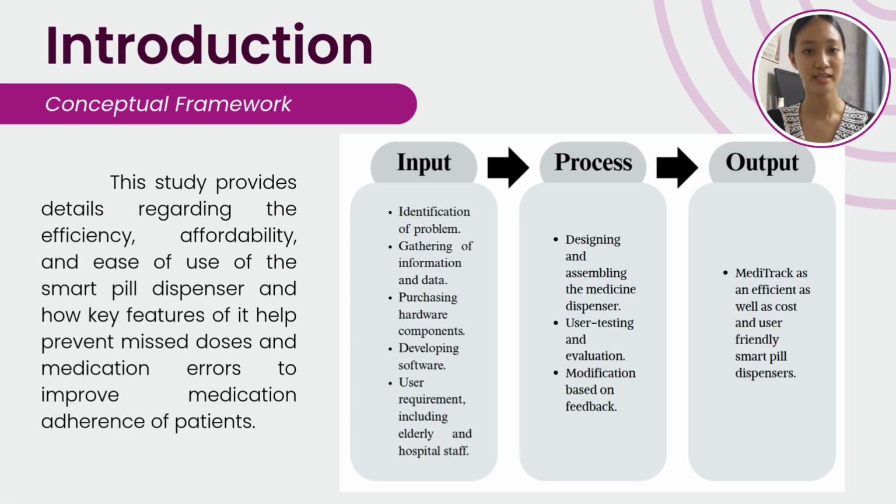And then finally, the output is our smart pill dispenser that is efficient, cost-effective, and user-friendly. So our conceptual paradigm provides a clear structure and flow of the entire process of the project. It also helps to understand how the smart pill dispenser is designed, implemented, and evaluated.